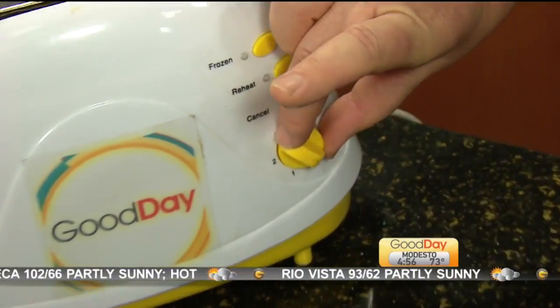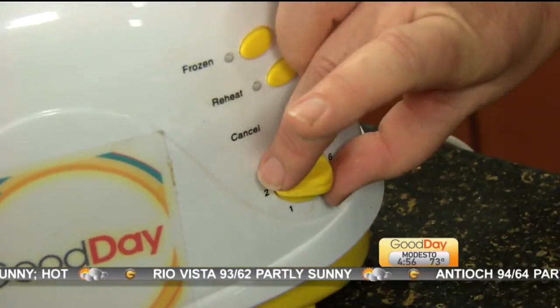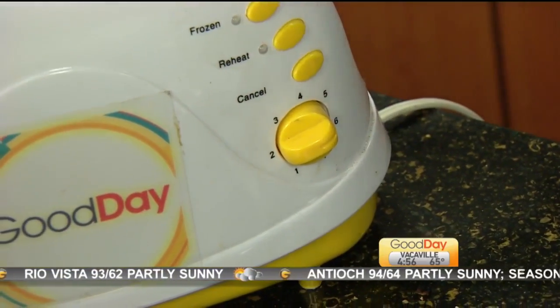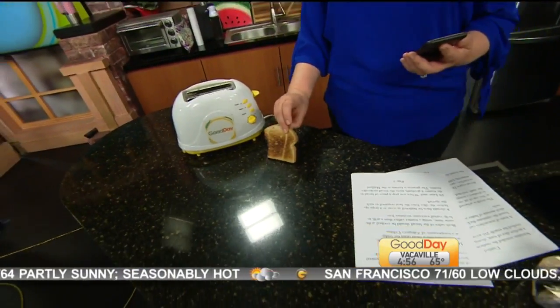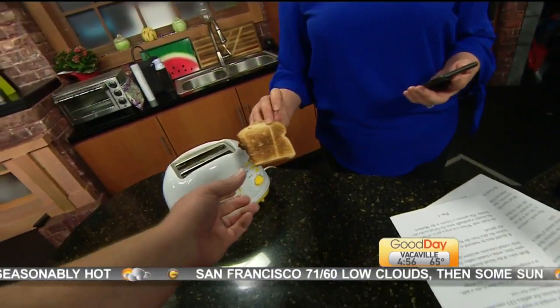This one goes to 7. You set it 5 out of 6, so I set it to 5.5 out of 7. It came out a little bit toasty. So yeah, I don't think that they would have liked this exact piece of toast, unfortunately. No. But there you go. 216 seconds for the perfect piece of toast.